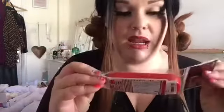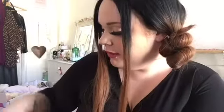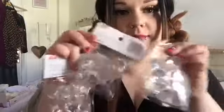I then got this little case here, and it says it's for lashes. Didn't have a pink one, so I got red. Got these tongue cleaners, you know, to clean that tongue. I then got some of these faux crystals, and I got three bags and they look like this, just to use for my makeup brushes and stuff.